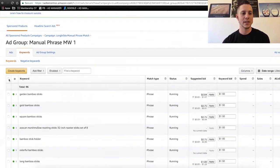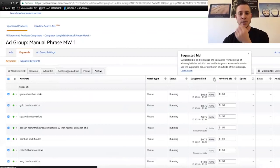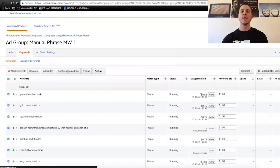and we can actually highlight all of these. So it only highlights 50 out of the 96. So we'll have to go to page 2. But a cool little hack that I like to use is using Amazon's data. So if we see here suggested bid, right, are calculated from a group of winning bids for ads that are similar to yours, right? So this is basically the cheapest price you can possibly pay to Amazon to win the ad auction and have your ad shown, right?